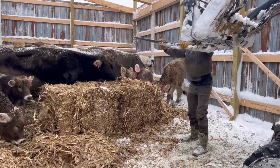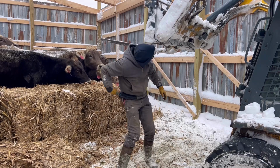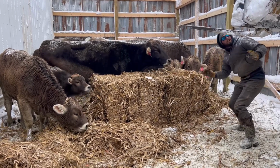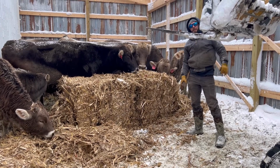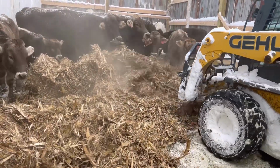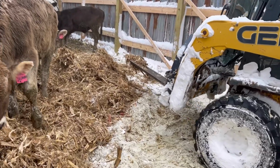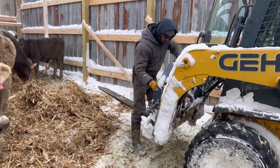Frozen. Weird. Very. I'm sure the cows will spread it out eventually once they're full. Well, I'm in here. We're just gonna get it done. So close. Huh? So close. You think, Jasmine?